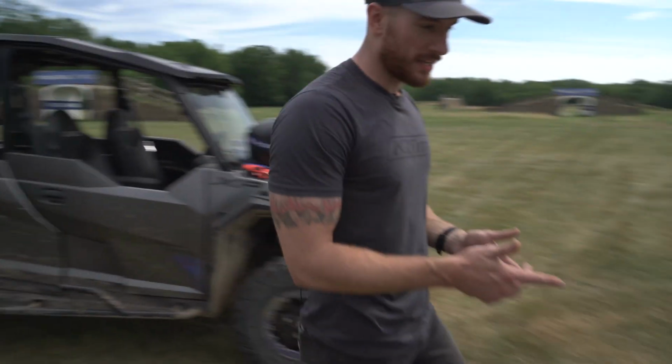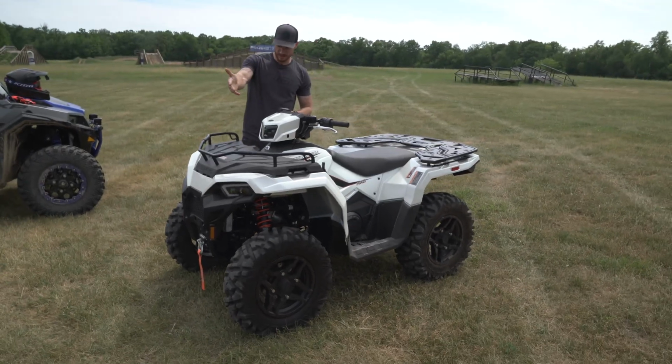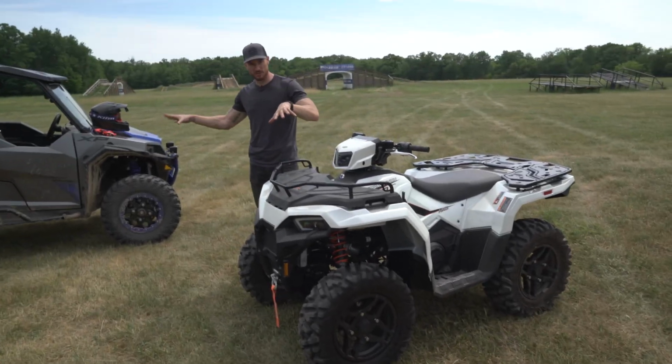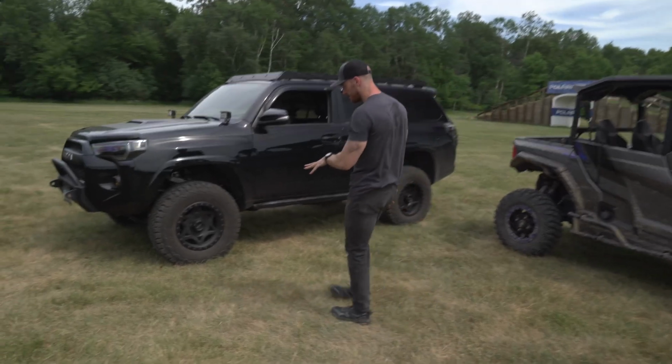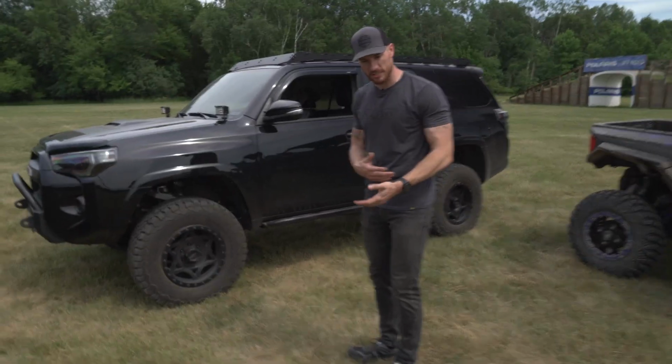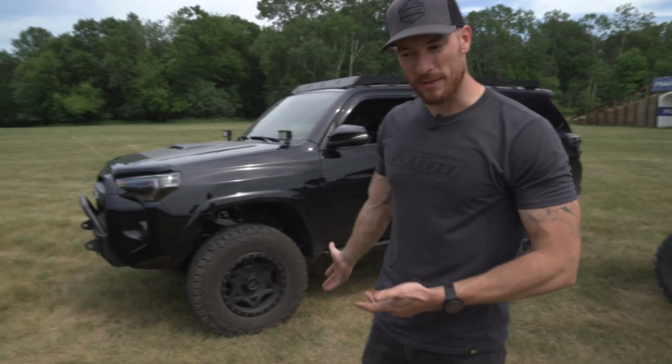The ATV has largely been the second placed vehicle in performance. And again, both of these are built for off-road. And then the 4Runner has been in third place, typically the slowest to do something or takes the longest. Mainly because I gotta drive this thing home, Eric. You do. Yeah. We've done this all in one day.